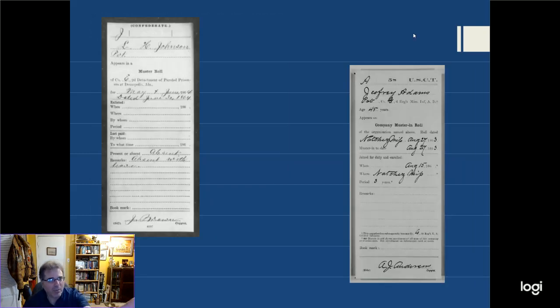And then this shows one of the typical cards in a service record for both Union or Confederate. It's a muster roll, and it's showing what the soldier was doing for a given period of time. Like this one, muster roll covers May and June 1864, and it was taken June 30th of 64, and it shows my great-great-grandfather was absent and he was on leave during that time period.